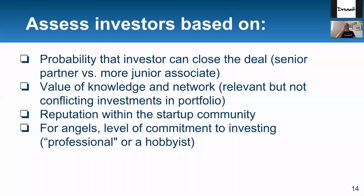When you're looking to talk to investors, and when we're looking at investors for the roadshow, we're also looking at the probability the investor can actually close the deal. Are you meeting with a senior partner or junior partner when you're doing follow-up meetings? Also, how much dry powder? Where are they? If they raised a $100 million fund, are they a year into the $100 million fund? Are they 4 years into the $100 million fund?